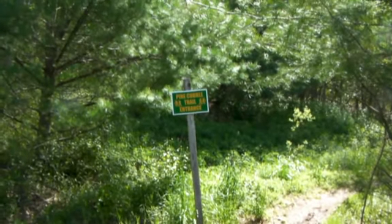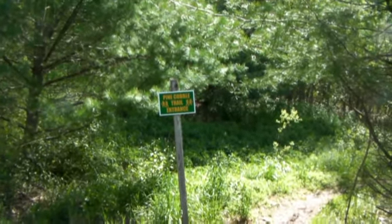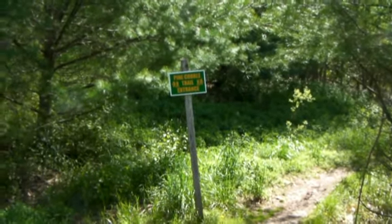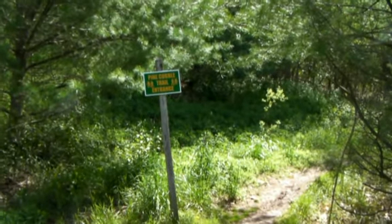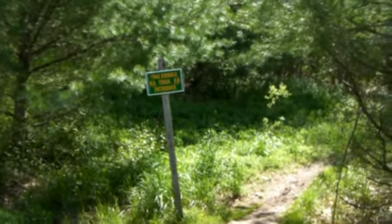This is Friday, May 11th. The sun is out. We're going to take the Pine Cobble Trail up to the cobbles and then hopefully connect with the Appalachia Trail and continue north to Seth Warner Shelter. That should be it.